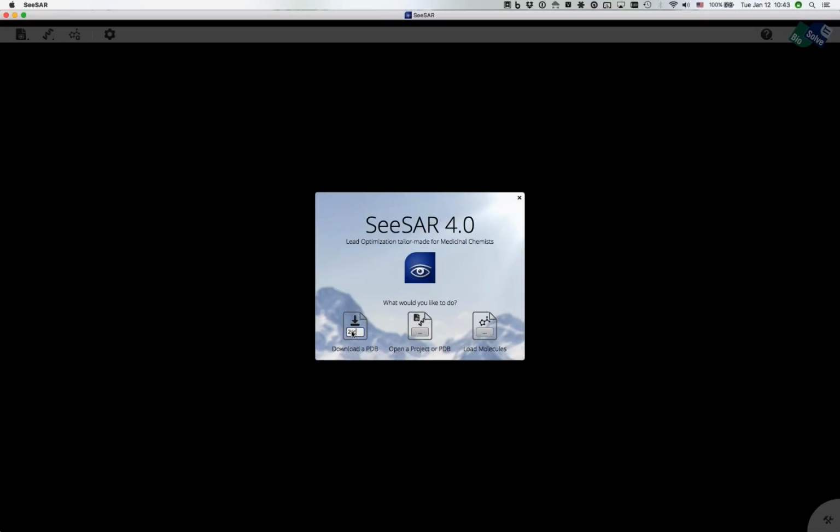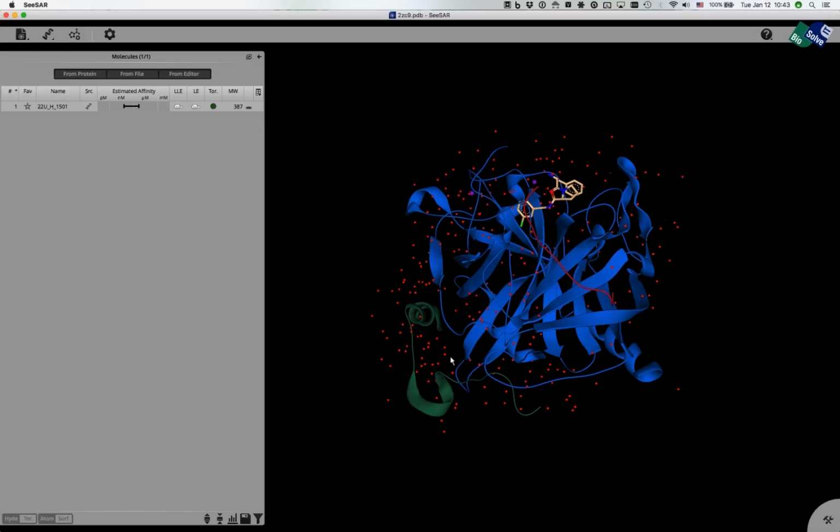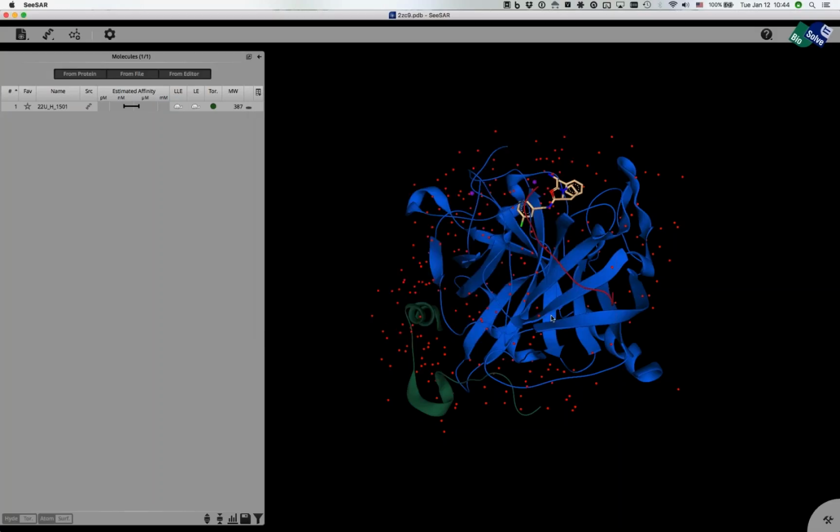So the structure that we have been looking at previously is 2ZC9. This is the thrombin structure. This is pulled from the PDB website, and initially you see the protein and its 3D structure here. You see the co-crystallized ligand, you see all the water molecules, and you see the estimated affinity of this compound in the table next to a bunch of other stuff that I'll go into detail in a second. So now what you can do is, for example, add some ligands that have been looked at in the experiment already. I've prepared this here.